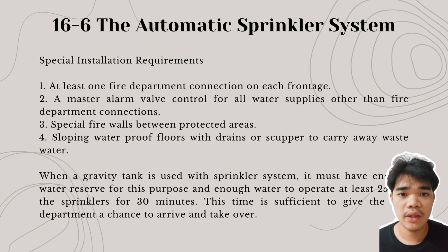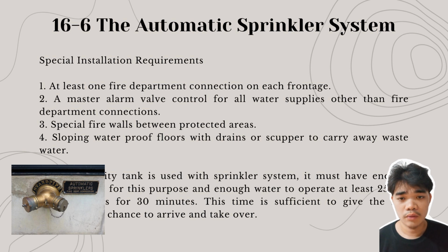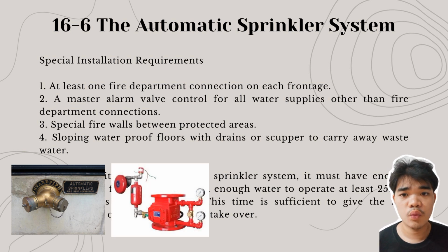Special installation of sprinkler system requirements. First is at least one fire department connection on each frontage. Ang fire department connection is kagaya ng standpipe. Second is a master alarm valve control for all water supplies other than fire department connections. The master alarm valve used in wet pipe system, which prevents the reverse flow and controls water pressure. It automatically actuates alarm when water flows into the system upon fire sprinkler operation.